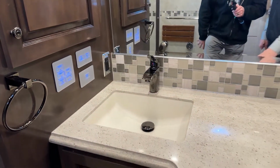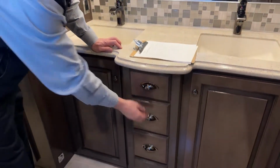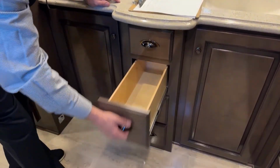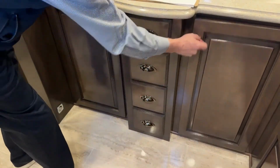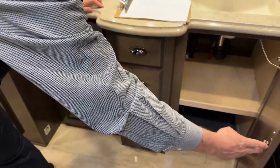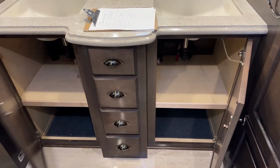Nice lighting in here. Solid surface countertop, designer edge. All these drawers. Let me switch places with you. Nice deep, soft close drawers. Great space under both sinks, his and hers, or wherever you travel.